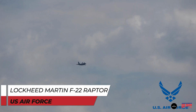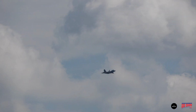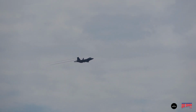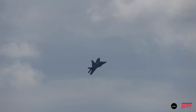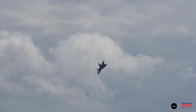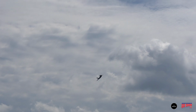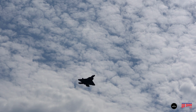From overhead, you'll see the Raptor execute a maximum power pull, producing 70,000 pounds of thrust from its powerful F-15 engines. At a safe altitude, Captain Larson will aggressively pull it to the vertical and quickly push the nose over. So now it's time to stand up, move forward, and get ready. Ladies and gentlemen, yours.